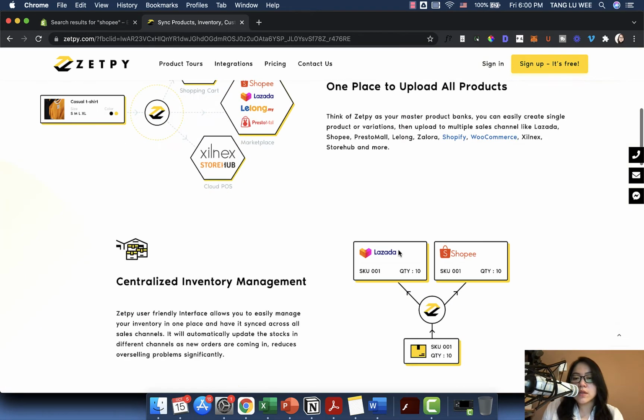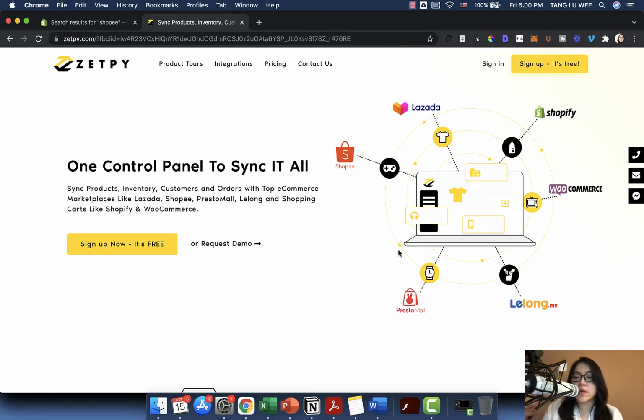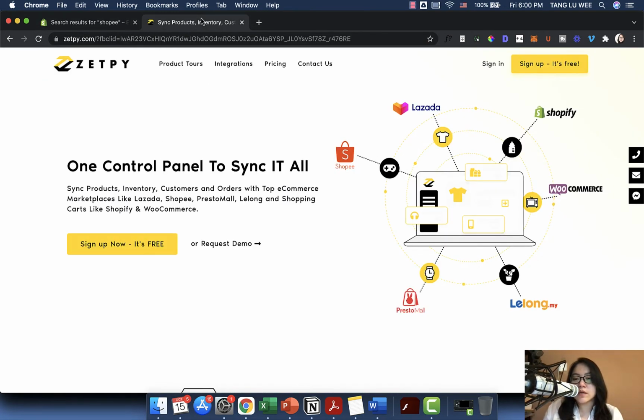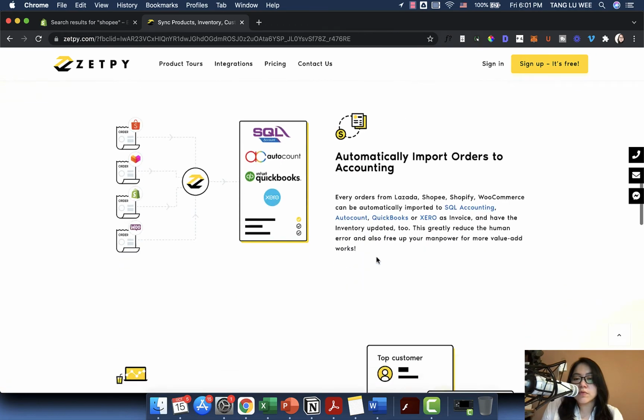This, on the other hand, would be a little bit more powerful than things we find in the App Store, because it will sync everything on one portal. So you only log into Zappy and you can already do things like adding new products to your Shopify or your Shopee store, or fulfilling orders, etc. So it's really powerful. This is another type of tool that you have.